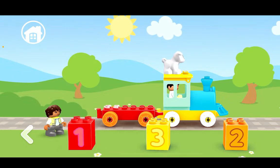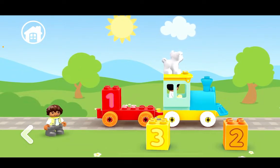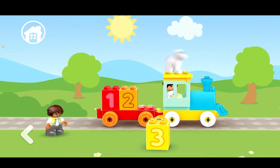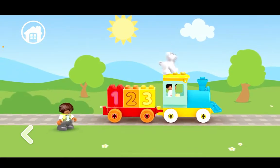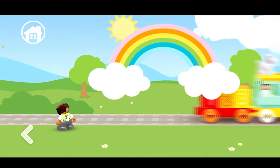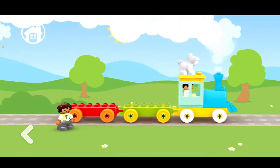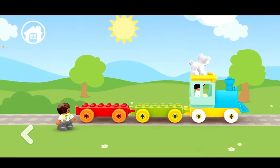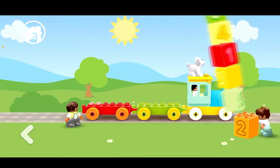A red cube. One. An orange cube. Two. A yellow cube. Three. One, two, three. Let's go and see the next wagons. Two wagons, red and green.